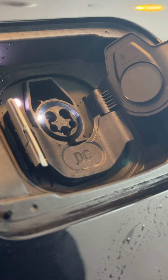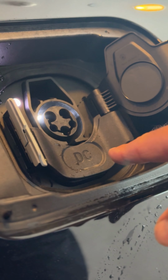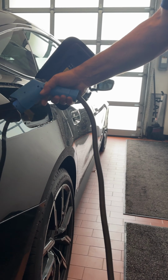You'll also notice DC underneath here. DC is for a DC fast charger. DC fast chargers are not available for home use. They're only for commercial applications, available at public charging stations, usually for a charge. They do charge the car fast, especially in an emergency situation where you may be running low and you need to get as fast a charge as possible. And we're plugged in and ready to go.